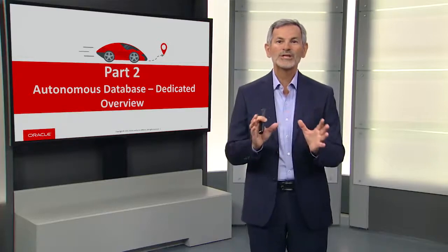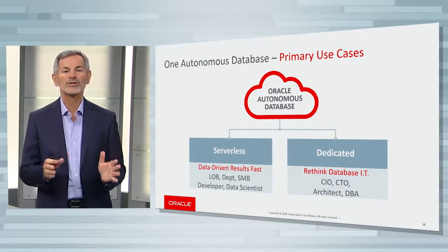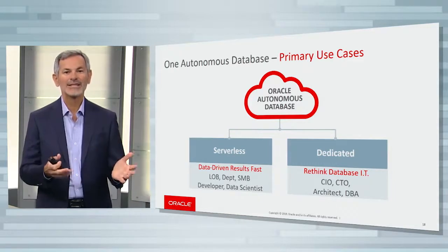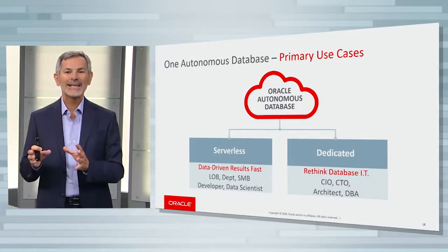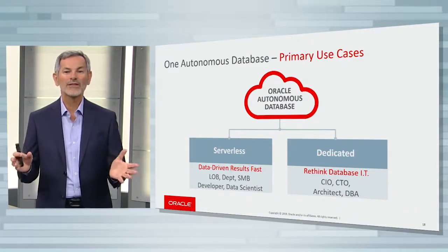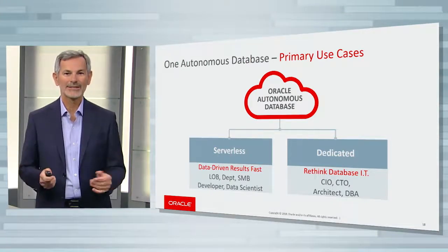Let's talk about the use cases for each of these. So for serverless, the use cases are primarily for business users wanting data-driven results fast. So this includes line of businesses, departments, small, medium businesses, and also developers and data scientists. Dedicated is focused on IT departments wanting to rethink the way they do database IT. So that includes CIOs, CTOs, architects, and DBAs.